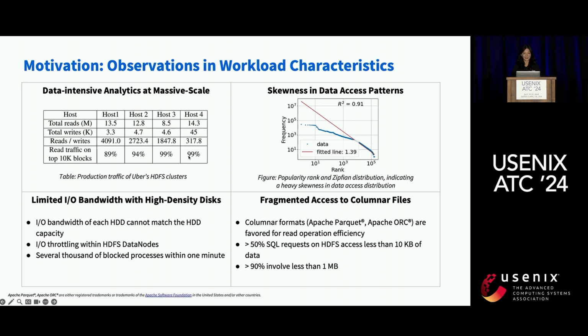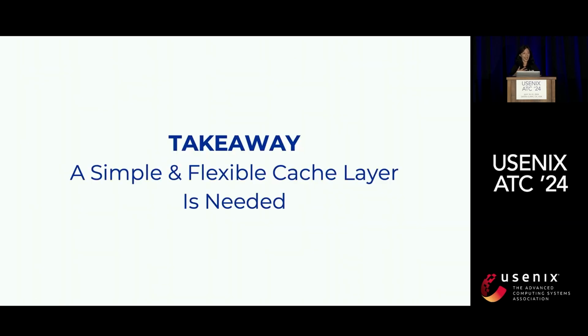Because of these workload characteristics, we see that the idea of using a cache can be a very good fit here. Given our observation, along with the collaboration the Alluxio open source community did with Meta, we are thinking of using a very simple and flexible cache layer to solve these challenges.